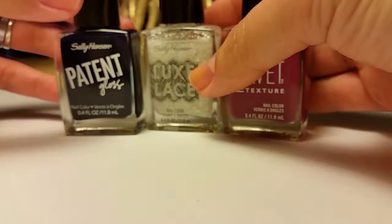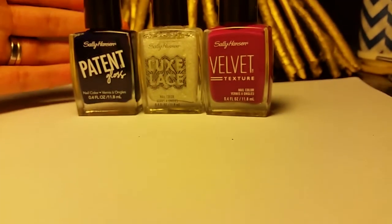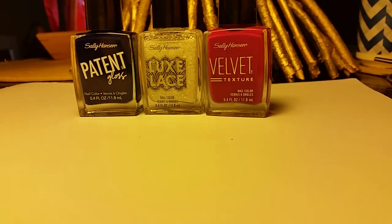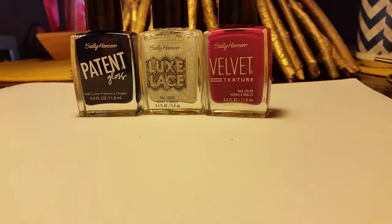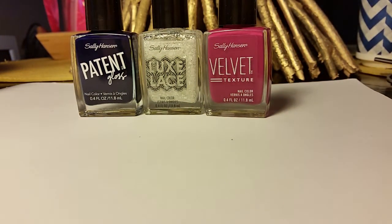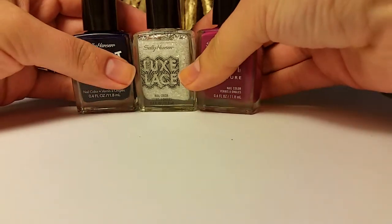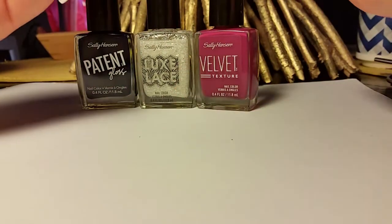So I'm just going to do a swatch of each of these colors. I just got one from each section in this video. It just turned very yellow. I hate it when that happens. Okay, there we go. So I'm just going to do a swatch from each of these categories just to show you the texture and how they look now.